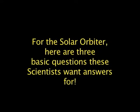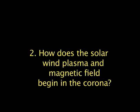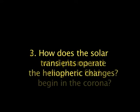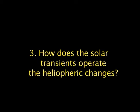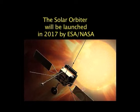For the Solar Orbiter, here are 3 basic questions the scientists want answers for. 1. How does the Sun make and control the heliosphere? 2. How do the solar wind plasma and magnetic field begin in the corona? 3. How do solar transients drive heliospheric changes? These are the questions scientists want answered by the Solar Orbiter. The Solar Orbiter will be launched in 2017 by ESA and NASA.